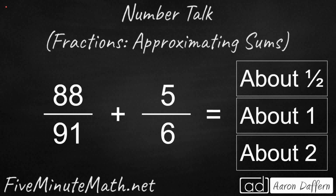What I want to do here is use a few benchmark fractions, right? I just want to think, is that closer to 0, closer to 1/2, or closer to 1? And if we can evaluate both of those, then we can approximate the sum here. So let's look at 88 over 91.